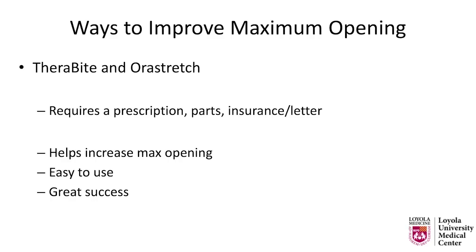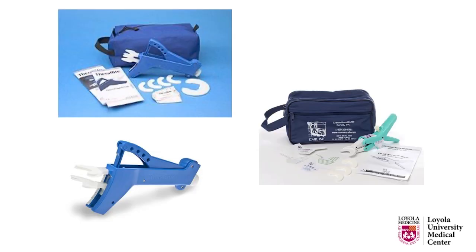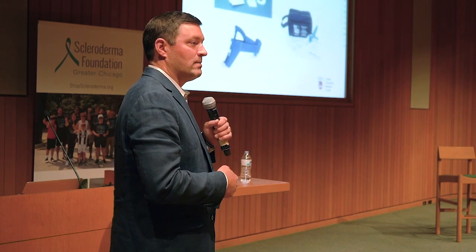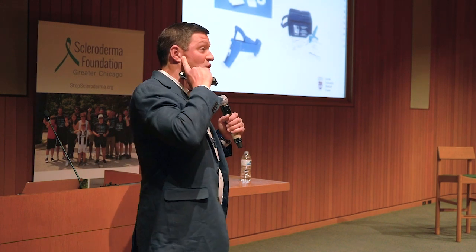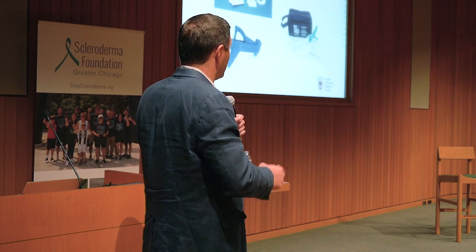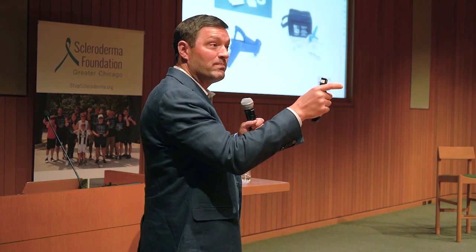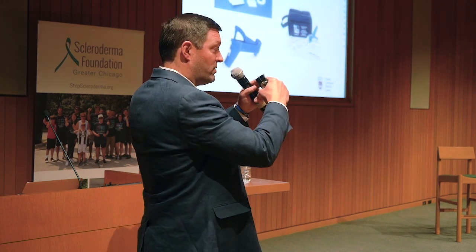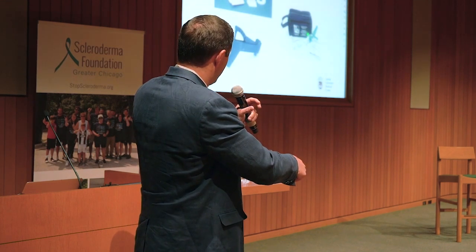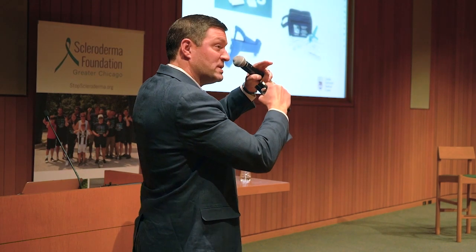Okay, so we have Therabite on the left, Orastretch on the right. I have never personally prescribed an Orastretch. Okay, I have some friends that do that, so that's why I listed it here. Therabite, we prescribe a lot of them at the hospital, okay? Following surgeries for the joint or for people with limited opening, okay? And they both do the same thing. There's a little fork, looks like a horseshoe that you put in your mouth, and then you squeeze a little lever right here. There's the hand thing right here, and it opens.